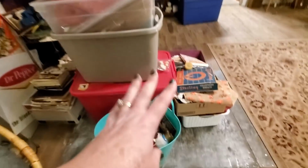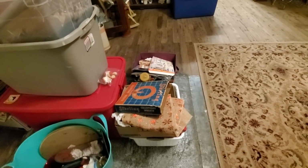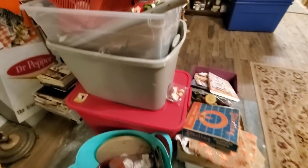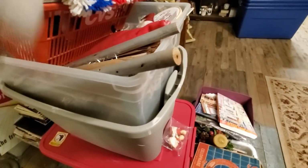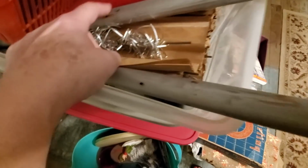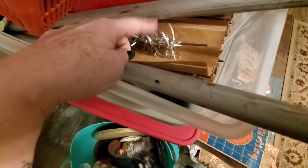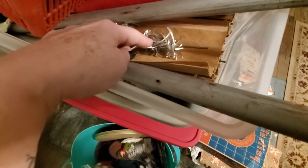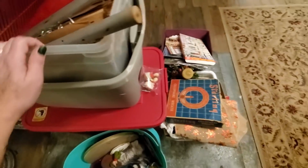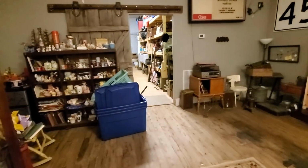I've been starting to go through some of the Christmas items that I will have for sale for my Christmas sale. And I'm going to start integrating some Christmas each week. But I am going to be selling, you see what that is? Leave me a comment if you know what this is going to be. That's going to be for sale during my Christmas sale. But I also have bins up there full of Christmas that I have to go through.